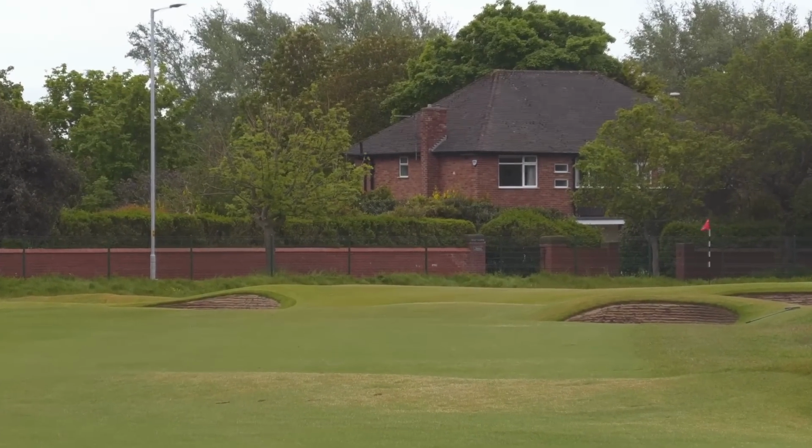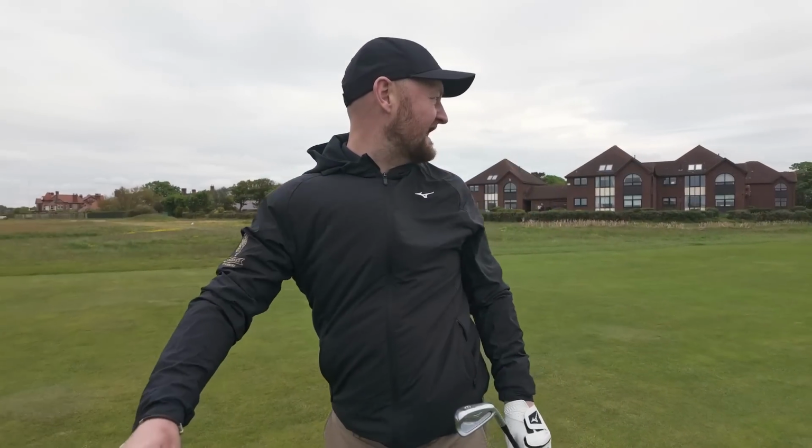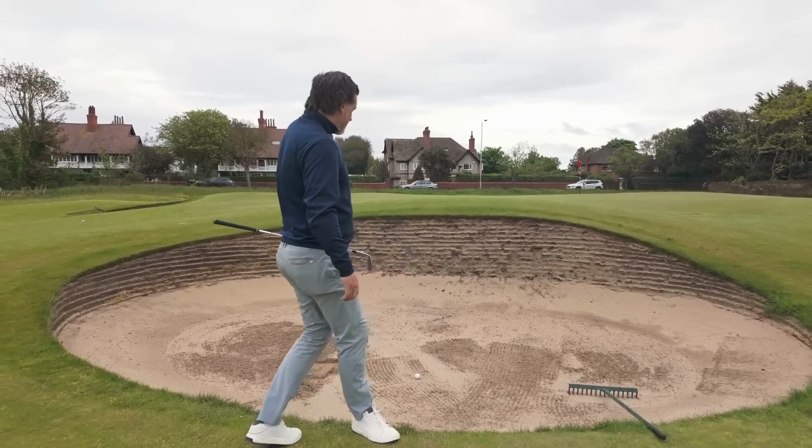Solid. Go! Not my best strike, but it's just shy of the green. Straight enough. Advantage Fryer. My only advice is don't take as many as I had. Yeah, it's strong advice.